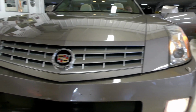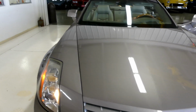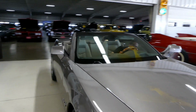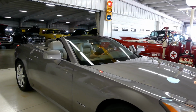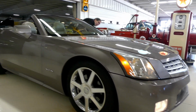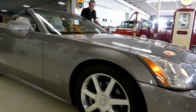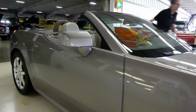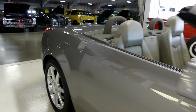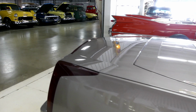Introducing, to anybody who knows me, I like Cadillacs old and new. And what we are presenting is a 2004 Cadillac XLR Convertible. And speaking of flawless, that top did go up and down without a hitch. Very easy up and down, one button. Operates everything.